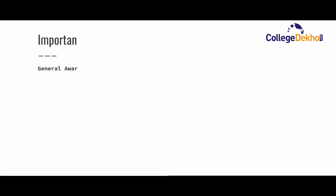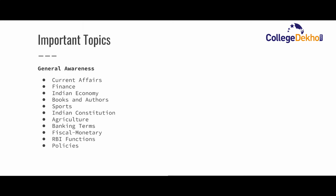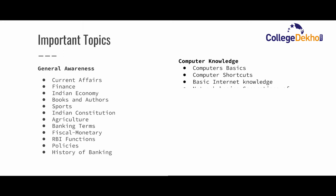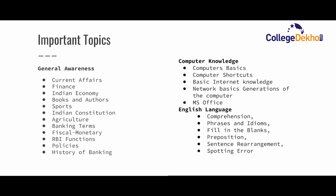The general awareness will consist of important topics such as current affairs, finance, Indian economy, books and authors, sports, Indian constitution, agriculture, banking terms, fiscal monetary, RBI functions, policies and history of banking. The computer knowledge will have important topics such as computer basics, computer shortcuts, basic internet knowledge, network basics, generation of the computer and MS Office. And finally, the English language will have important topics such as comprehension, phrases and idioms, fill in the blanks, preposition, sentence rearrangement and spotting error.